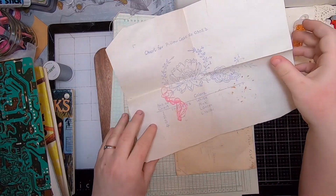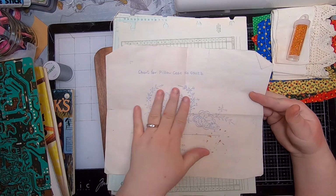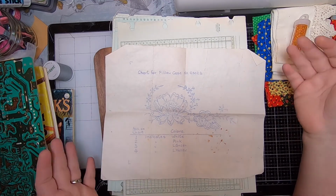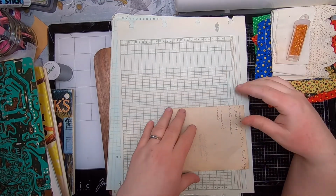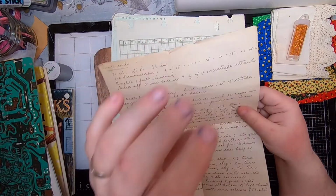So this one is a chart for a pillowcase. It's in that nice blueprint that a lot of old craft patterns have. This is a pattern for embroidery essentially. I thought that would be nice on a piece of ephemera. Probably I'll just throw it into my scraps, honestly, because it's nice to collage with. And then the same with this.